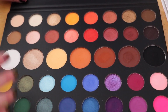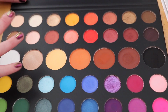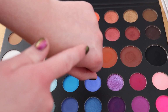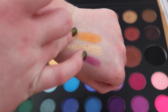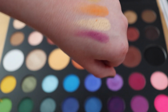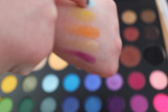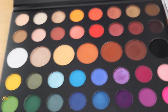I know there's quite a bit of controversy about this palette, and I really do think that it's a very good palette. I don't think that there are any shades that I have encountered that have been super hard to work with yet. I think people are overreacting a little bit, but this is a very nice and pigmented palette. As you can see, all of these shades swatch very nicely. I will swatch a couple more. This blue is just so pretty. It's so bright. Anyways, there's a couple swatches from this palette. Definitely one of my new favorites.